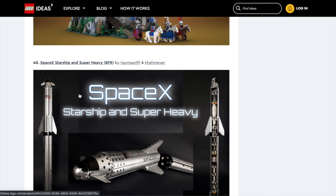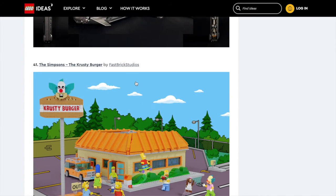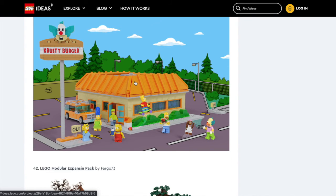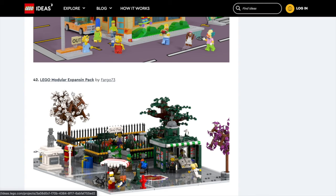Next up, SpaceX Starship and Super Heavy BFR by Heyma99 and Ke Meyer. It's another space set, and it's just really big. It's not gonna be that good price-wise for a set. Next up, The Simpsons, The Krusty Burger by Fast Brick Studios. I really wish this would happen because it's a Simpsons set, but I don't think it's gonna happen because I think Lego's stopped with Simpsons. They're not doing it ever again. But it's got some nice builds around it. Next up, Lego Modular Expansion Pack by Fargo73. In the name, modular, it's not gonna happen.